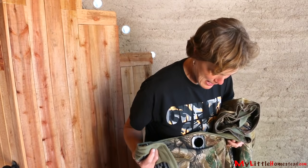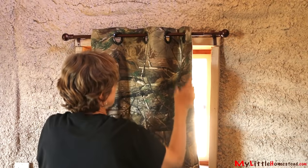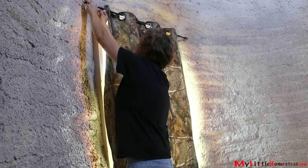Are you two going to wax that? Definitely. Oh, it's beautiful though, I have to say. I made some curtains out of camo. Not really a sewer, but we put a blanket that we weren't using in as the liner so he'll have some extra protection from the cold.